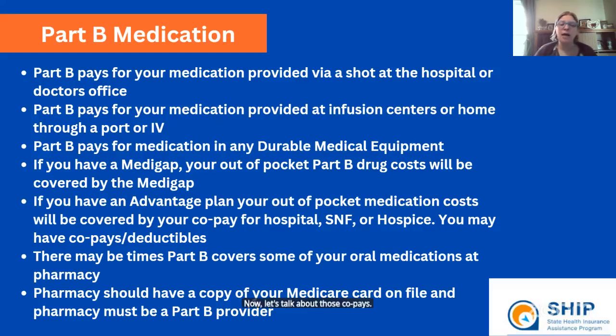So again, kind of like Part A, if you have a Medigap/supplement, your out-of-pocket Part D drug costs will be covered by the Medigap. Now, most Medigap packages at the moment do not cover your Part B deductible, and that's $245 this year, ladies.